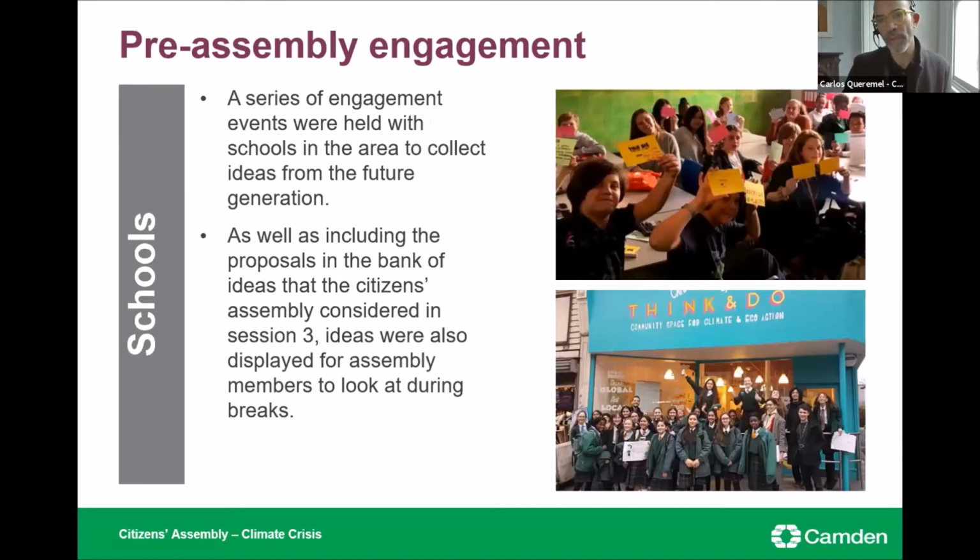And we also talked to schools. We had a network; we had been working with schools previously. So we went to talk to schools, got the students to think about this, and then put together a presentation which was taken to one of the assemblies later on, as well as the students themselves presenting at the assembly.